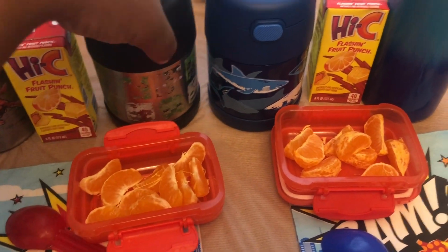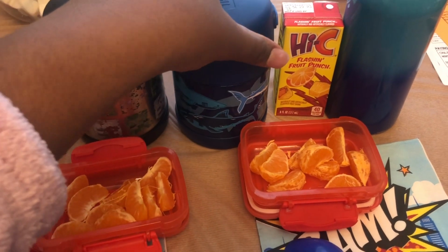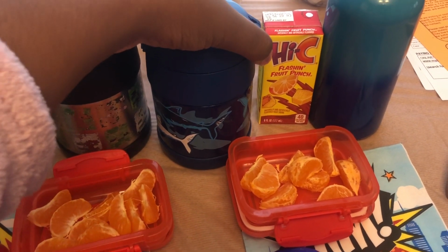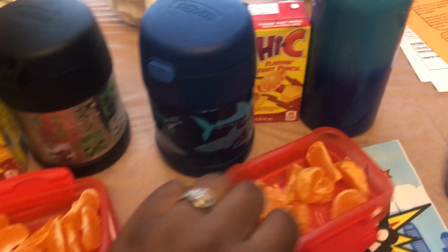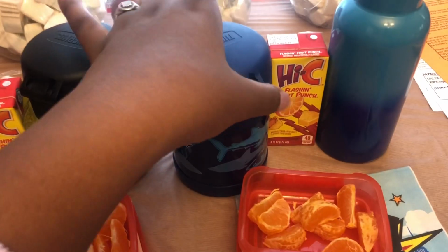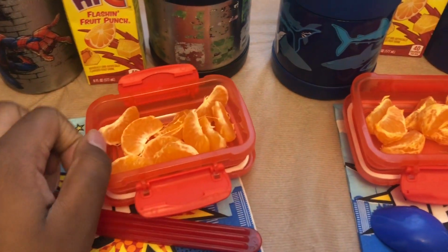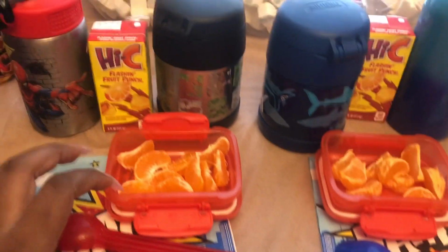And then I'll show both of them because they're going to have the exact same thing today, you guys. Yeah, that's hard to do with one hand. But here's Aiden's. He's got just slightly a little bit more. And so for the fruit today, I'm just going to go ahead and throw in some orange cuties that I already peeled and washed and threw in here in these little containers.